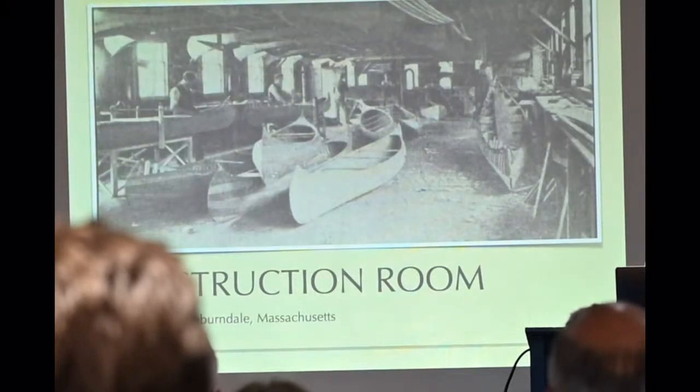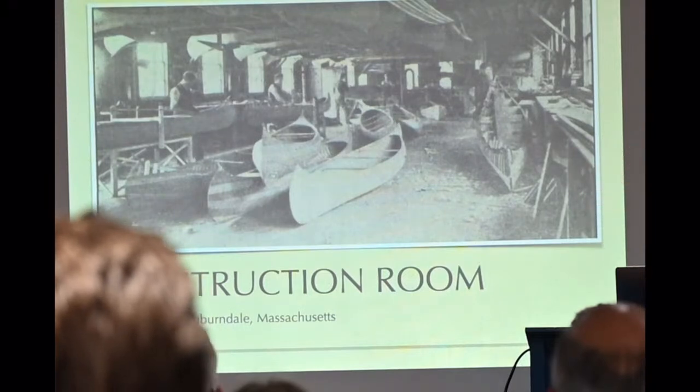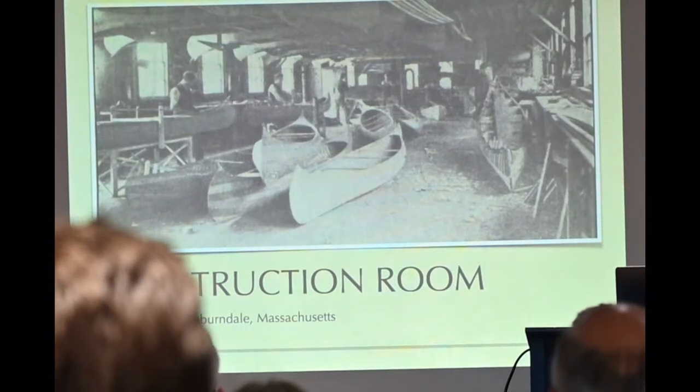This one is the J.R. Robertson factory in Auburndale, Massachusetts. This factory is on the Charles River. He had a canoe livery in addition to the canoe shop. And here you can see the canoe mold is just sort of haphazardly tossed over to the side to make room for other projects that they're working on. And the boats just pile up as they're working.